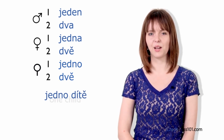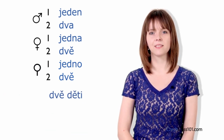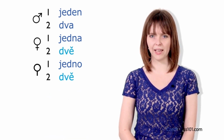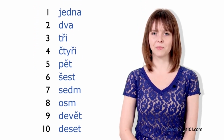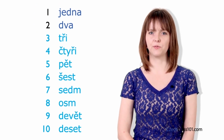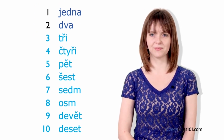Jedno and dvě are the forms for counting neuter nouns. For example, jedno dítě meaning 1 child, dvě děti meaning 2 children. Notice that dvě is the form for feminine as well as neuter nouns. Other numbers starting from 3 do not change their forms depending on gender.